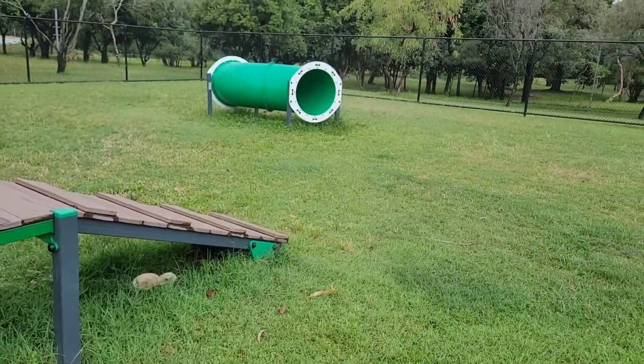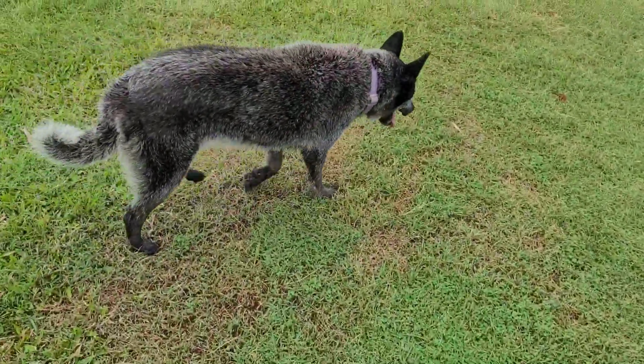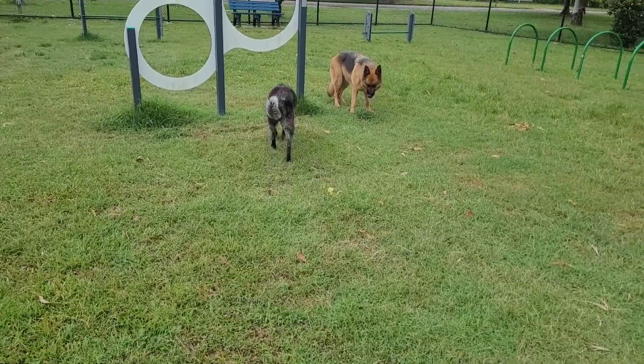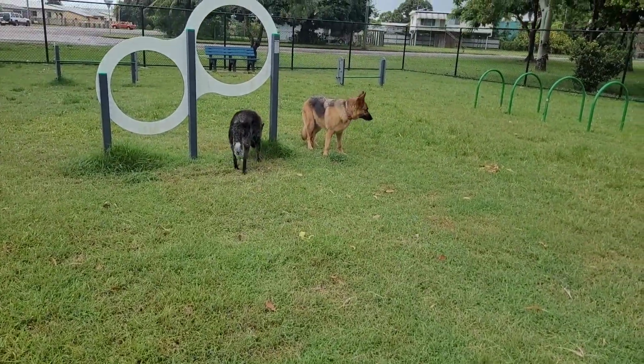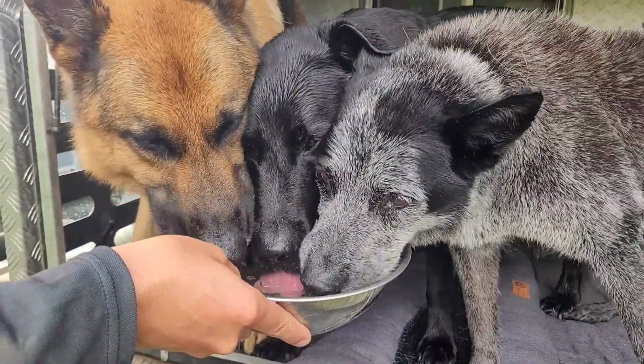Poor old Levi just did a 360 in there because the pipe was bloody wet. But luckily she's all good. Tough as nails, this dog. Zil, stop eating grass. Thirsty, eh, girls?